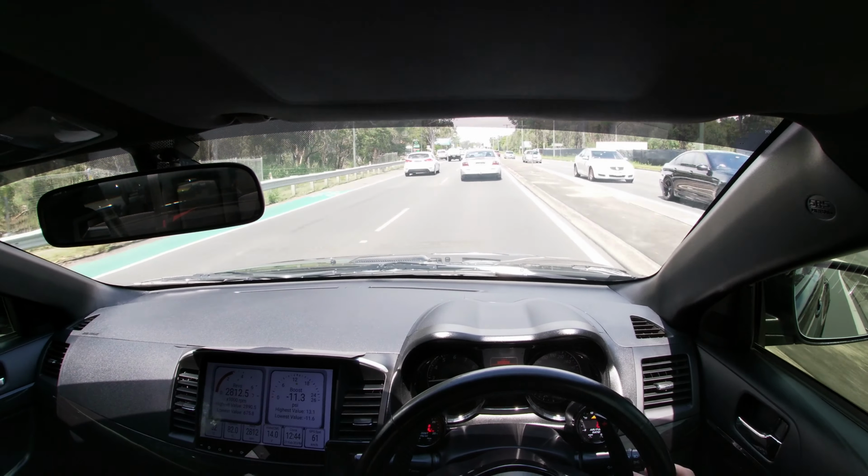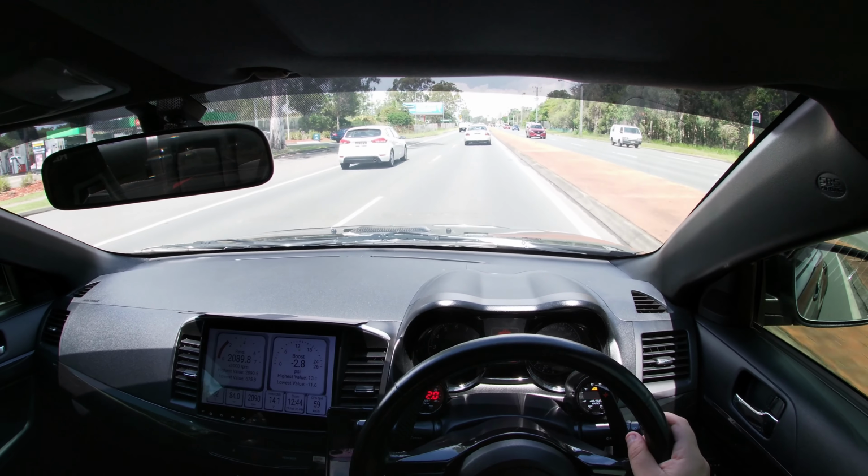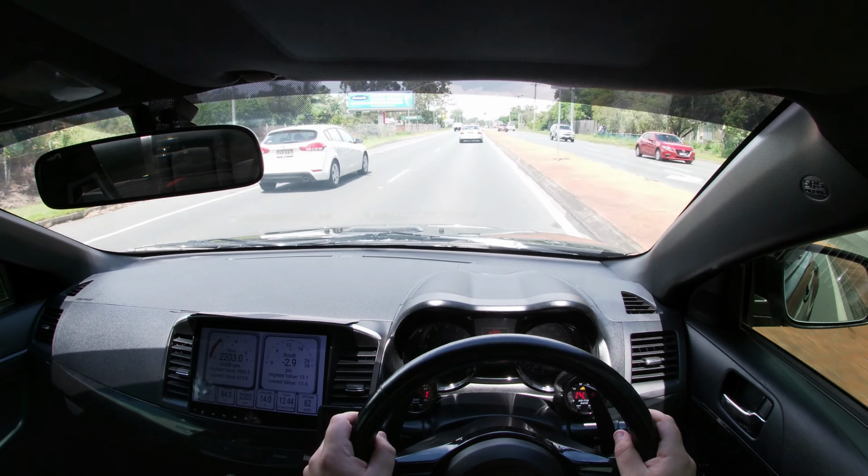But other than that, for actual mods, I do have a couple of parts on the way, like I said at the start. So for Valentine's Day, which is gone by now, my fiance actually ordered me an APR carbon fibre radiator cooling tray. She has one of those on her rally art, and I really like the look of it.